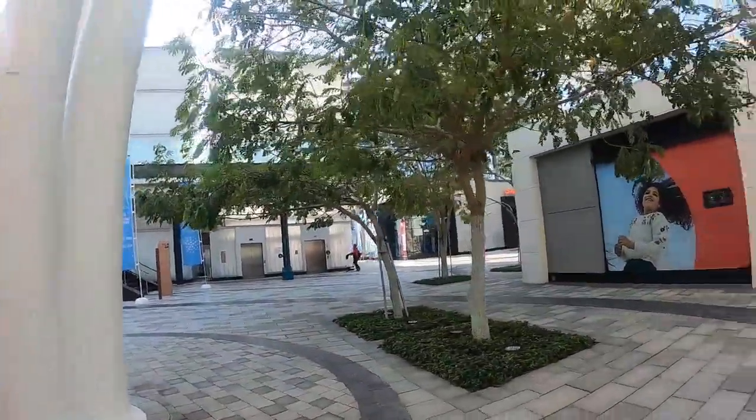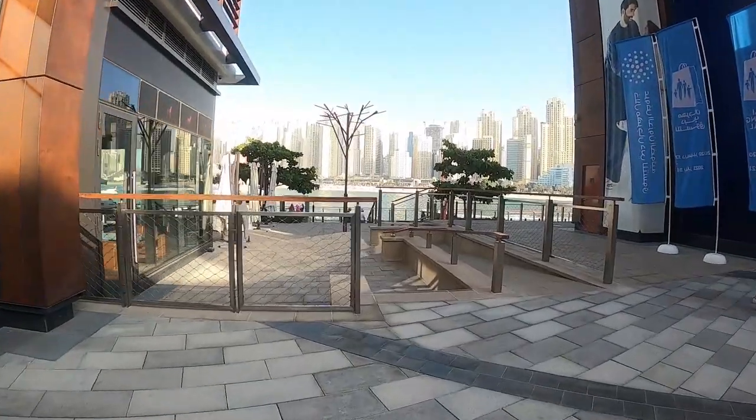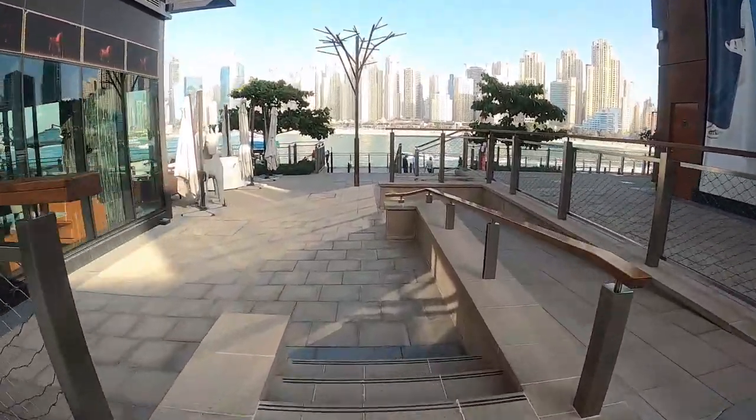A tour of this Bluewater Island. It's same like a shopping mall also. It's an outside shopping mall. You can come shopping over here. And this is the place to go. Okay, let's go from here.